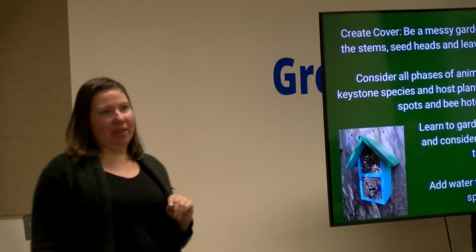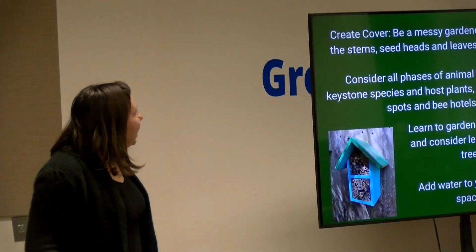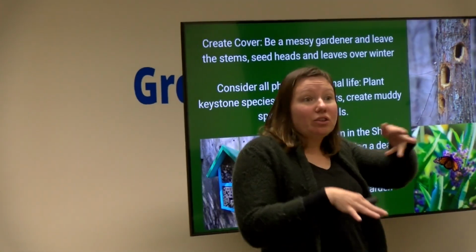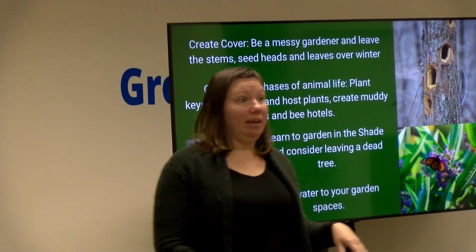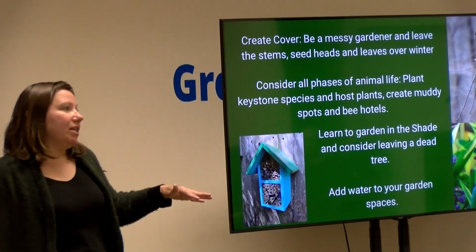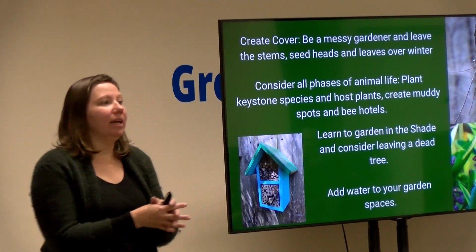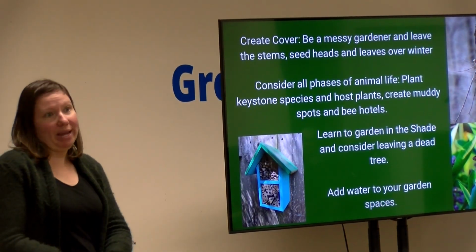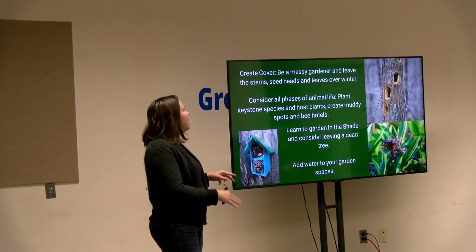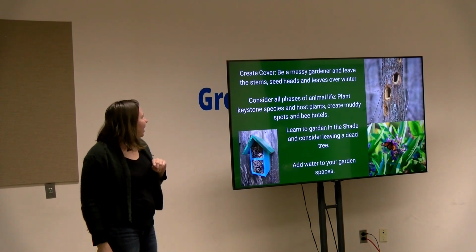Leave the stems of things so that you can create that habitat. Leave the leaves over winter. So many of our pollinators are just tucking themselves away underneath all of that cover. Create spaces where you are piling logs, where you are piling your lawn waste or your garden waste. If it doesn't go into the compost, it can still go into a space where it can be used as a house over winter for wildlife.